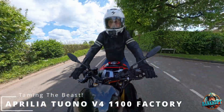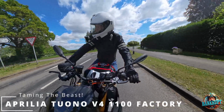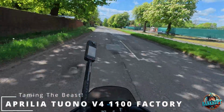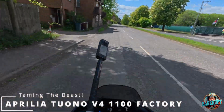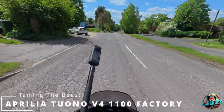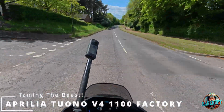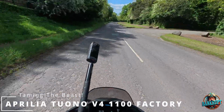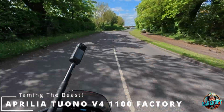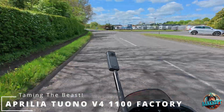Let's take a left here. So I just thought I'd introduce the Tuono as a normal, capable bike. There are 3 modes on it. There is the sport mode, there is the user-defined mode, and there is the touring mode. I'm currently sat in touring mode. And she's lovely. Absolutely wonderful.